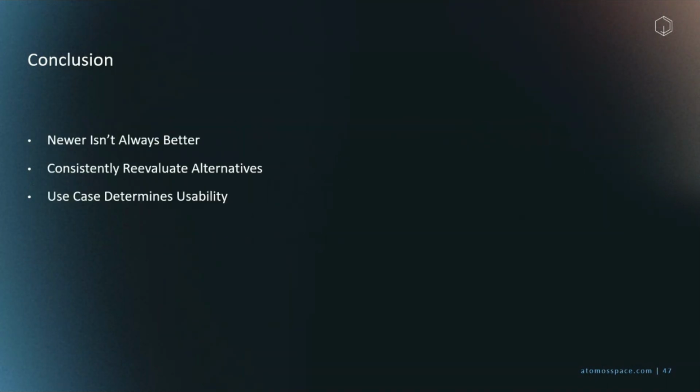Cool. So with that, concluding and wrapping up, it doesn't really feel like newer is always better. There are some things where new technology and new techniques make things a lot easier to do, but we need to consistently reevaluate our alternatives and figure out whether the newer thing is just a coat of paint, as our use case determines our usability. So if we have to use a global object, it's probably best that we go back to using something like a singleton, although there are newer options. Depending on our use case, those newer options aren't actually the best way for us to go.